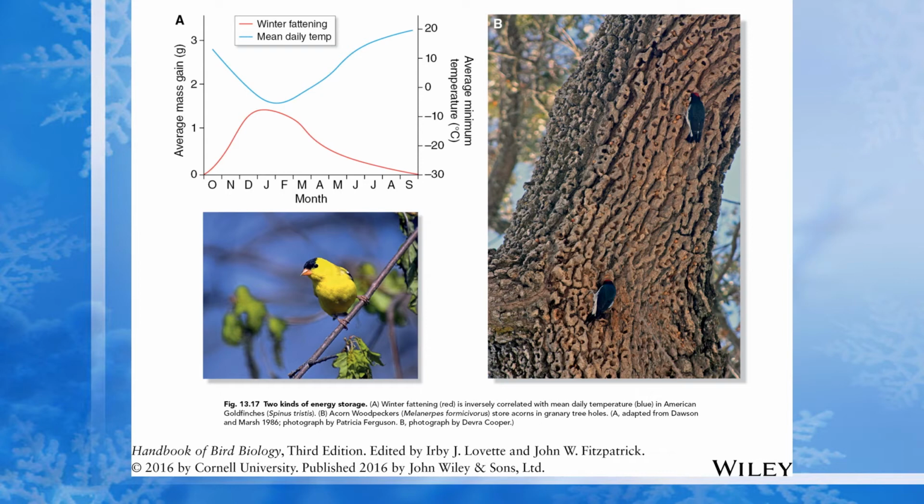If you look at the graph on the top left, it simply shows that in the colder months of the year, the goldfinch has to forage and put on a lot more fat and doesn't need to do as much in the warmer months.